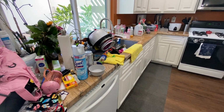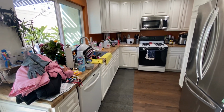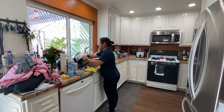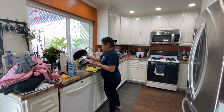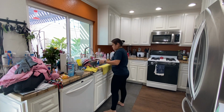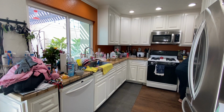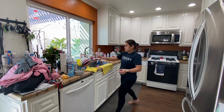This corner bit here, you see some snow stuff there. I did a load of washing, and so this is stuff that I need to put in the garage. That area there is just a catch-all of everything. You've got our car keys up there, all of our stuff there, so I do have to tackle that corner. Right now I am just basically putting away a lot of the dishes.